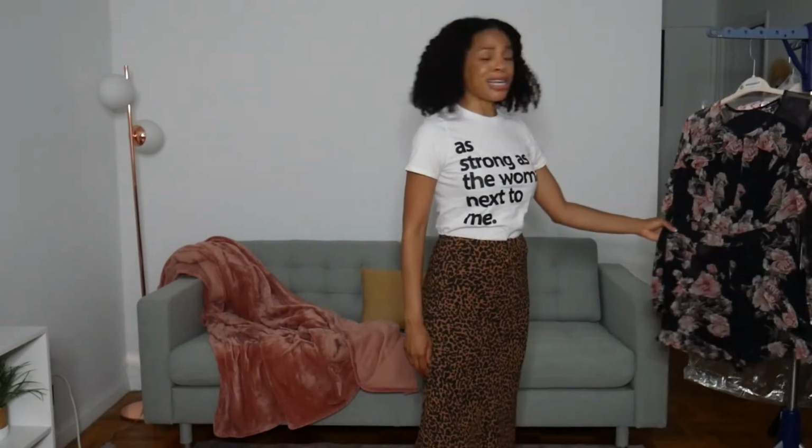I feel like the more casual stuff I can wear right away. I mean, I could probably wear this to the bridal shower. Let me know, do you guys feel like black is too dark? It could be, I don't know. It's a day event. If I had a white sandal, it could brighten that up.